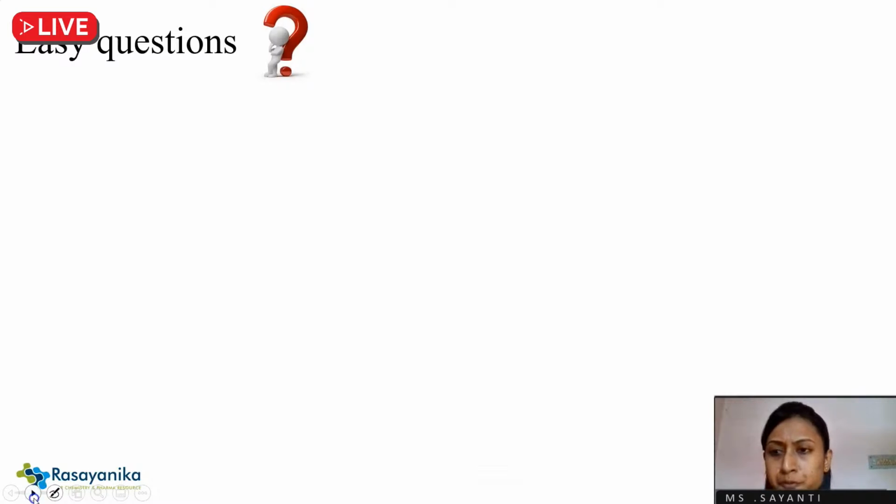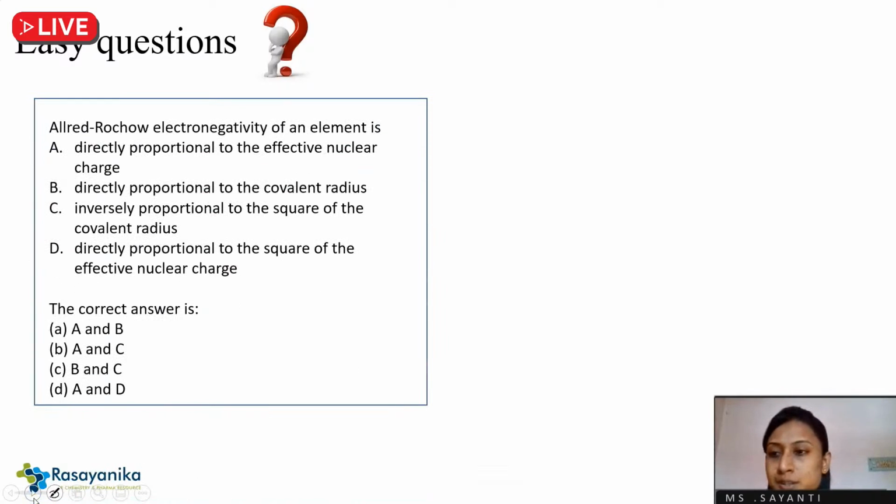Now let's see a few examples of easy questions. This question was asked in the CSIR NET 2018 December paper about the Allred-Rochow electronegativity of an element. See, this is a very easy question. If you know about Allred-Rochow electronegativity, if you have studied this unit, you will definitely be able to answer this question. It is directly proportional to the effective nuclear charge and it is inversely proportional to the square of the covalent radii. So the correct option will be A and C. So it's option number D.